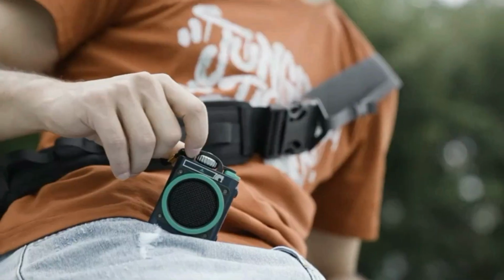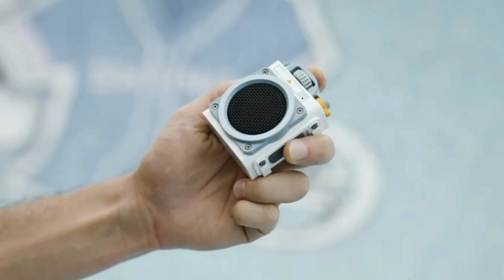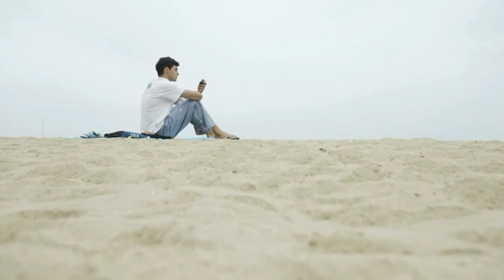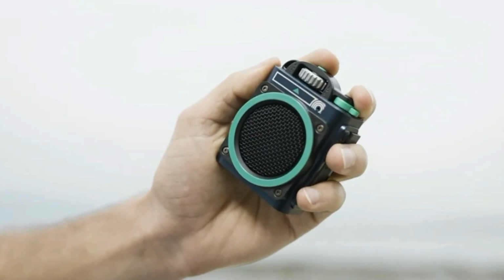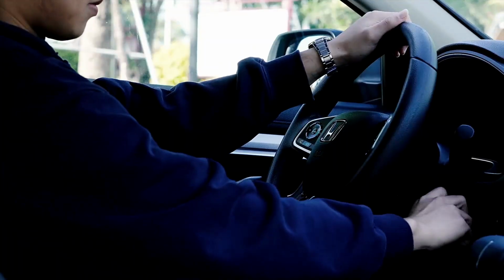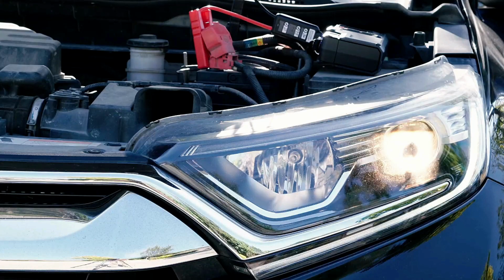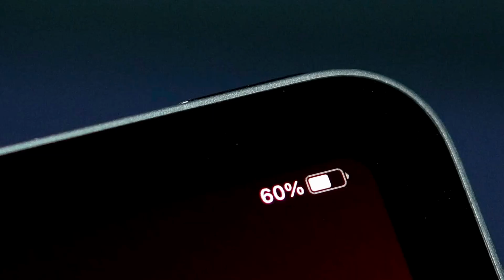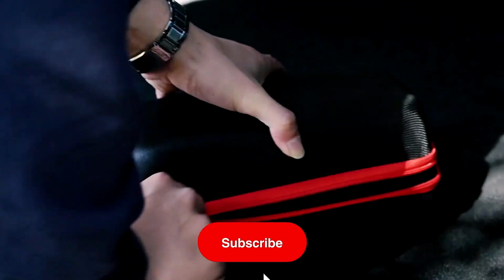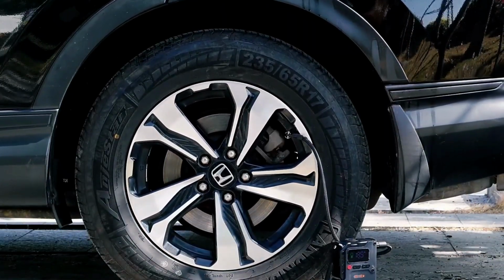32. Jump Starter with Air Compressor 5-in-1. When emergencies strike, this 5-in-1 jump starter with air compressor has your back. It's not just a powerful jump starter for your car or ATV, it also inflates tires, powers USB devices, and even serves as an LED flashlight. Compact and rechargeable, it's a multi-tool that fits neatly in your pack or glove box. Whether you're off-roading, camping, or facing roadside troubles, this gadget keeps you prepared for the unexpected and ready to get back on the move fast.